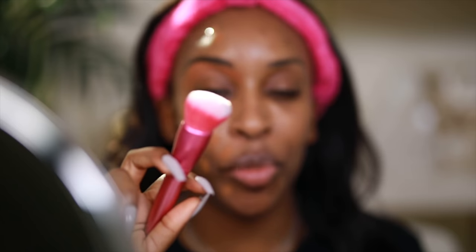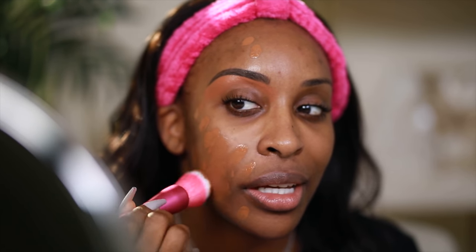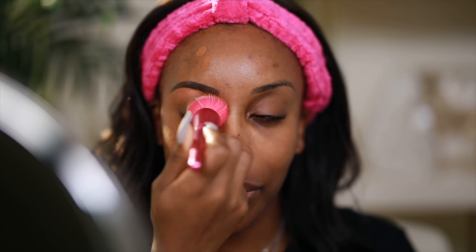So using Nabella's brush from her e.l.f. collab, I'm just going to blend this out. This is just one of those formulas where it kind of sneaks up on you. You don't think it's covering as much as it actually is until you take a photo and you've been clocked. Watch yourself. I know, my brow looks really red. Don't worry, we're getting there. We're working around it, okay?